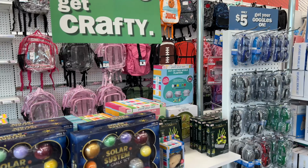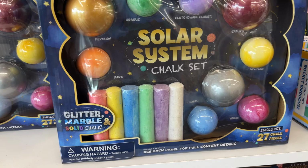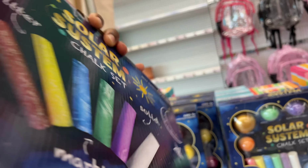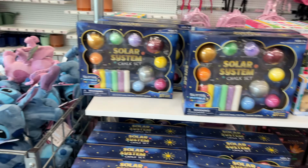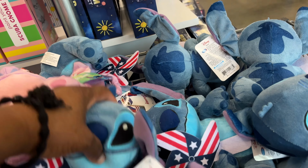Mommy, as you can see, you see that $5 sign? We're at Five Below. Mommy, yes, and this is the Get Crafty section. Ooh, look at this solar system chalk set. Oh, glitter marble solid chalk. And how much are these? And I have a helper with me today, so I guess, oh, these are $5.55. Look, they have the purple and pink, and then they have the blue.